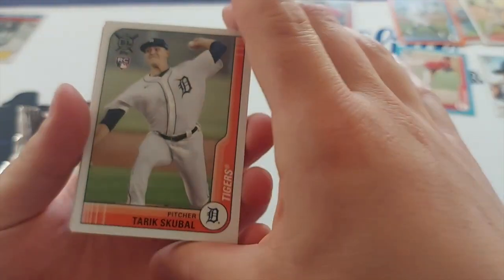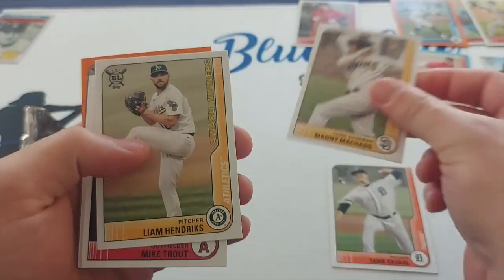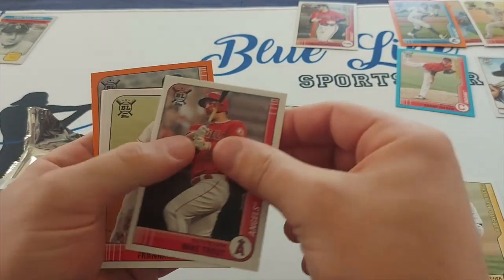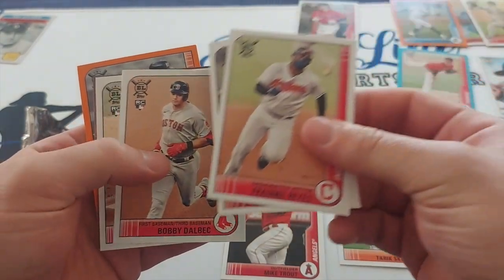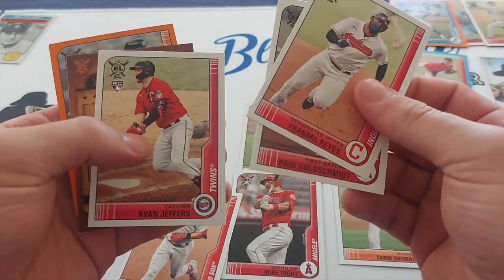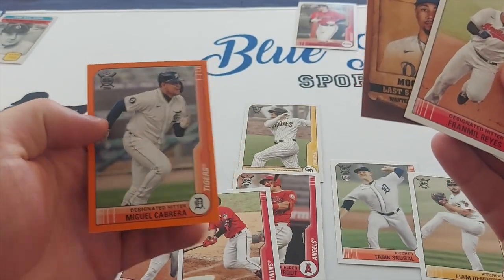Let's see. What do we get? Alright, Tarik Skubal, that's a rookie card. A Manny Machado Padre. Liam Hendriks. A Mike Trout. Franmil Reyes, Paul Goldschmidt, Bobby Dalbec, nice, I like that. Rookie card. Brian Jeffers rookie card. A Mookie Betts wanted. And a Miguel Cabrera orange.